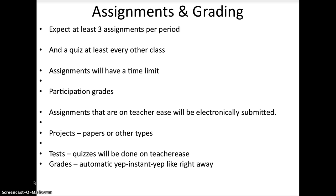In terms of assignments and grading, this also will be much easier and much more meaningful. You can expect at least 3 assignments per period. You'll also get a quiz at least every other class, and the assignments will often have a time limit. This way, when you open up a graded assignment, you will have so long to work on it. That should encourage you to make use of your time and not check your text messages or your Facebook status or your Twitter retweeting, whatever you call it.